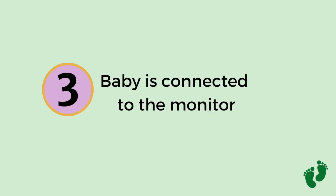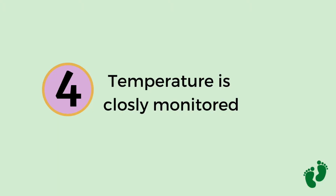Then after the weight is taken, the leads are put on the baby, so the baby's connected to the monitor. The monitor monitors the heart rate, the breathing rate, and the oxygen of the baby. Then a temperature is taken at the same time. The temperature is taken via the armpit.